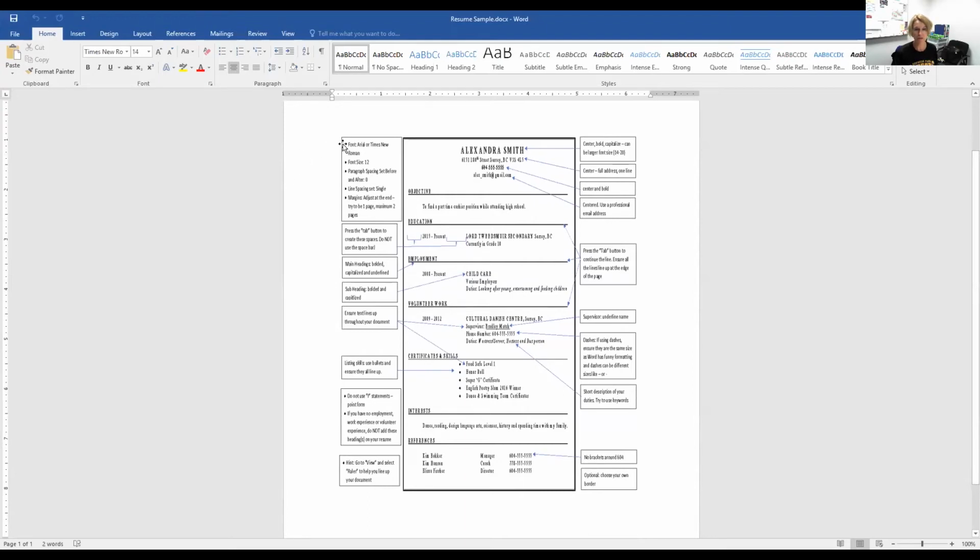Some important things to think about here are the font that you choose. You want to make sure that it's professional. We recommend Arial or Times New Roman, font size 12 point at least, just to make sure it's big enough. You don't want it to be too small or too large, but around 12 point is a good size. You want to make sure that all of your margins line up on the left there. You want to make sure that you have highlighted your name and your side headings.